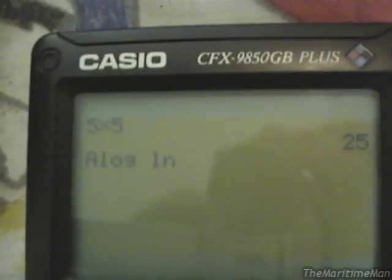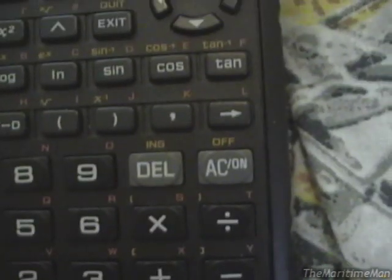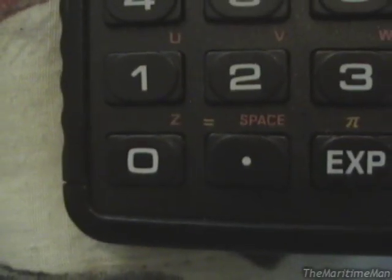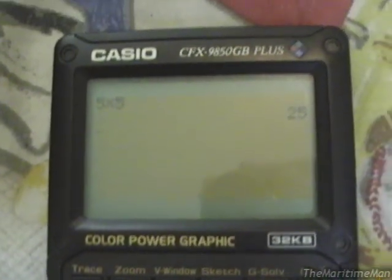And then of course you can press the alpha key and you can enter different letters. And you can store numbers or other stuff in any of the memories here. Every single letter here corresponds to a memory location. So you have the whole alphabet here, basically 26 different memories where you can store stuff.